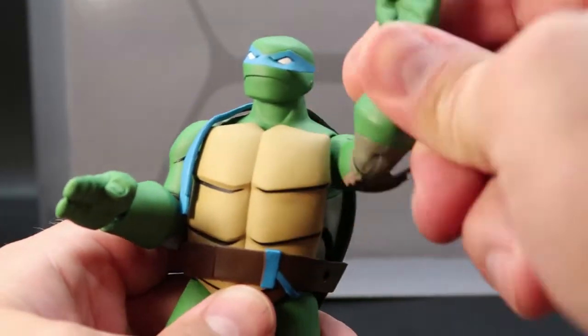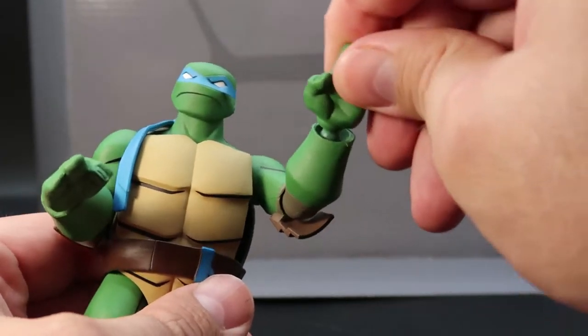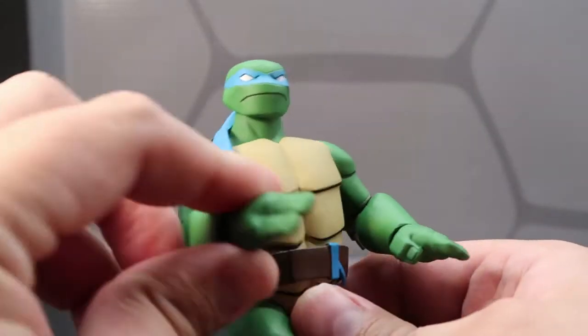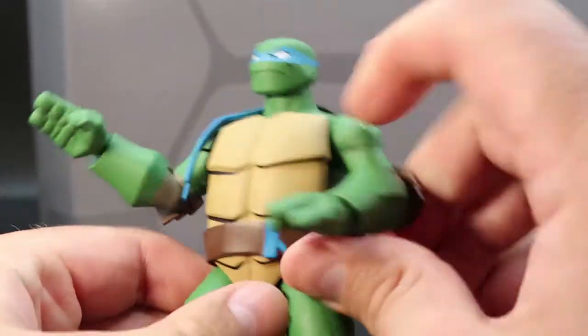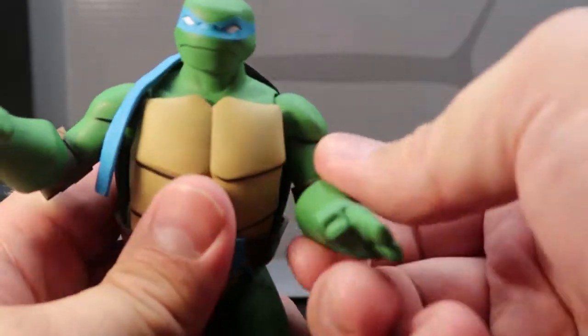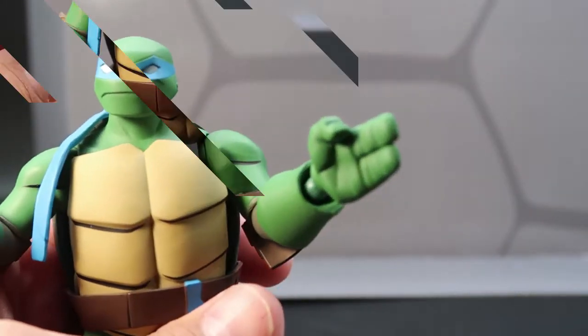And you could do some karate chopping, yeah, if you were so inclined. Nice open hand design there. And, you know, you can get some turtle salute. Turtle! And that's it for his open palm hands.